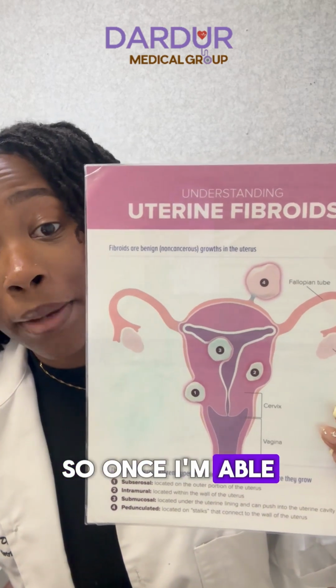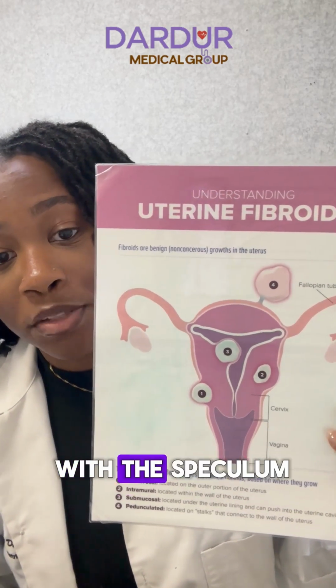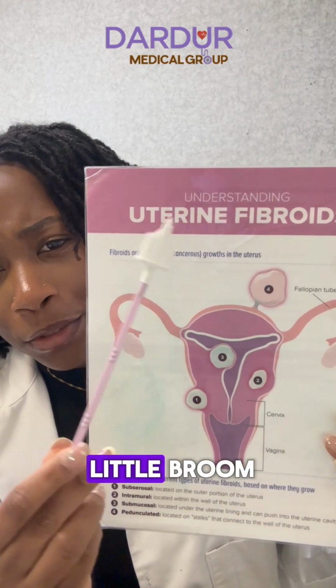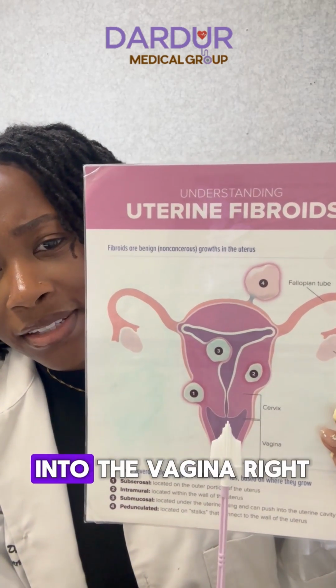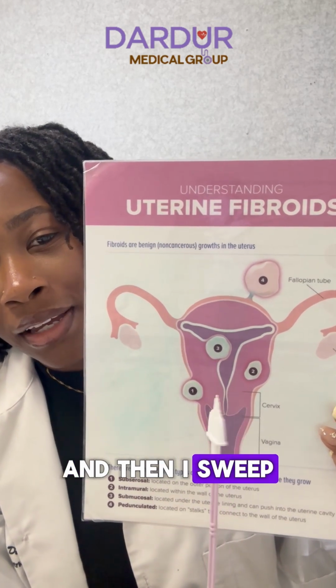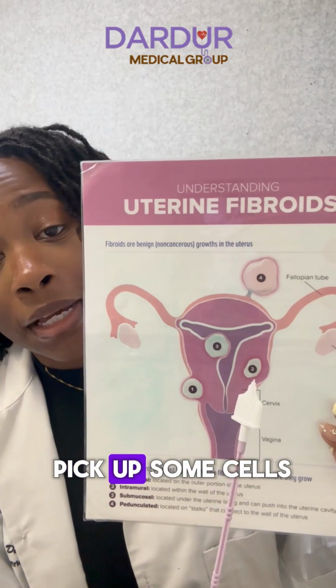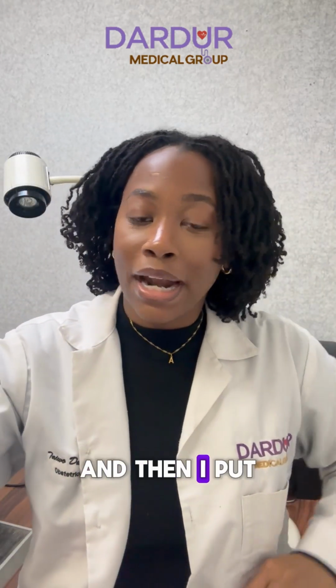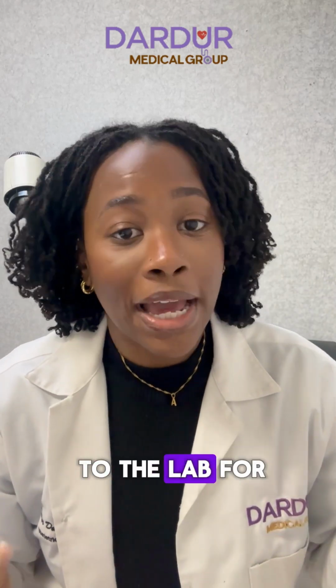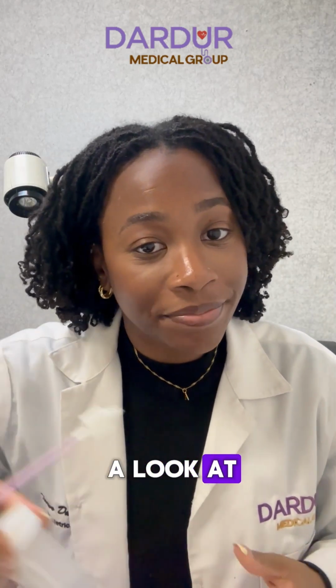So once I'm able to visualize a cervix with the speculum, I take what's called a cyto brush, which looks like a little broom, and I insert it into the vagina right at the cervix, and then I sweep across the cervix to pick up some cells. And then I put those cells in a cup like this, and then we send it off to the lab for our pathologist to take a look at.